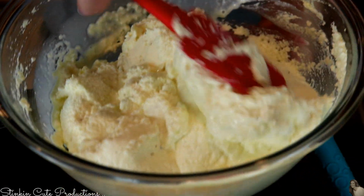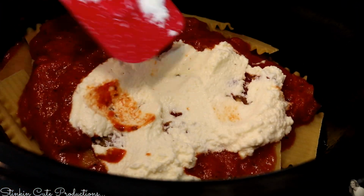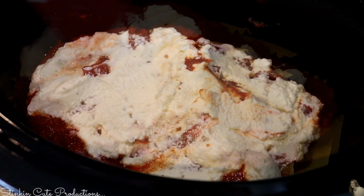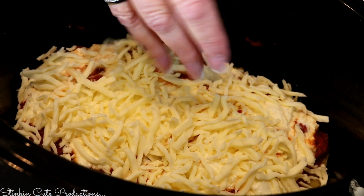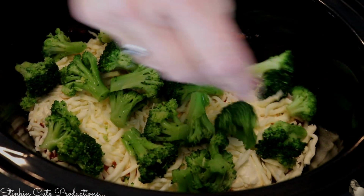We've got our ricotta cheese. We're going to take about a cup of our mozzarella cheese. Now comes the broccoli. Even if you had some shredded carrots, you could throw shredded carrots in there, diced green pepper, red pepper, onion, anything you have in your fridge, this is a great place to use it.